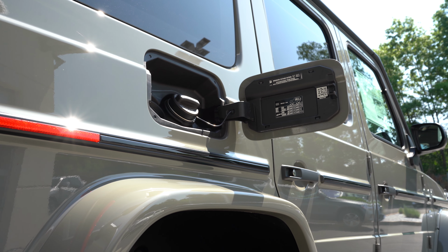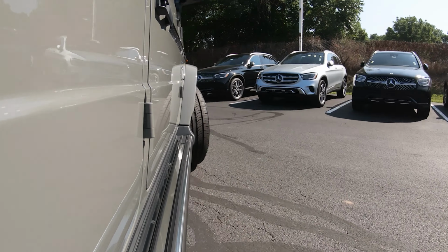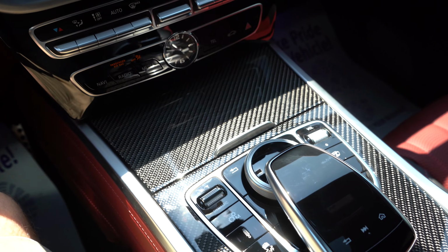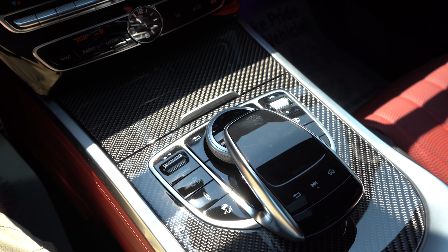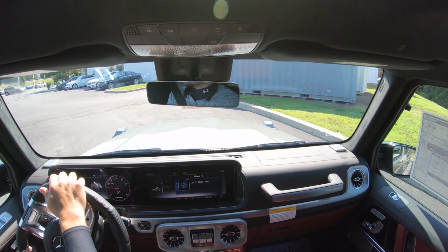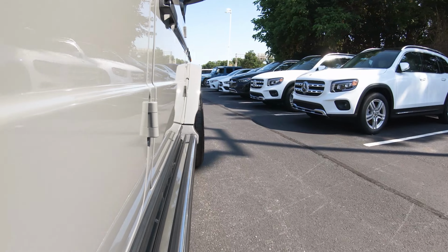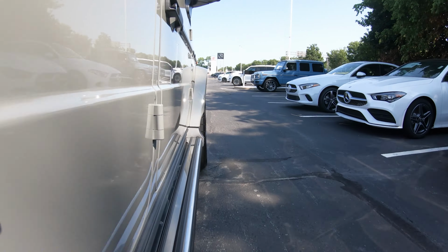But I did want to also mention there are plenty of driving modes to completely adjust the characteristics of the G-Wagon. So there is a toggle switch labeled dynamic. It stands for dynamic select, located just to the left of the circular dial in the center there. That's going to give you eco, comfort, sport plus, and individual, adjusting things like the shift points, the throttle response, steering sensitivity, and suspension settings as well.